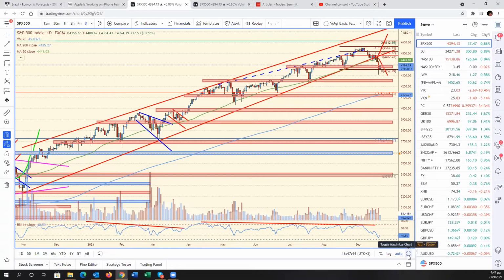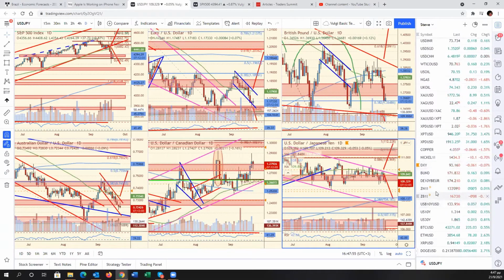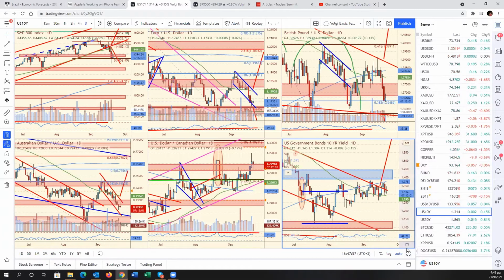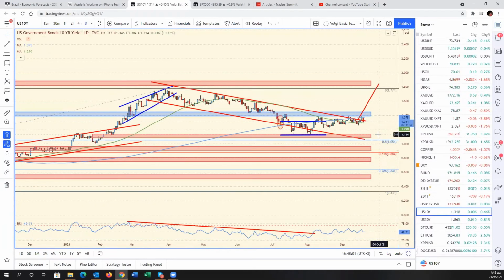Otherwise, yields are actually not doing much. 10-year US is up to 130, 132, so a couple of basis points. So really, until the Fed tomorrow, we're going to be grinding, and we wait for Powell. So that's going to be the main event.